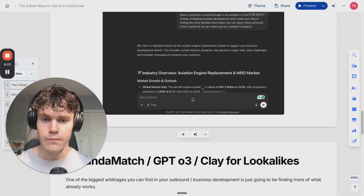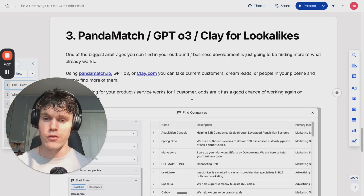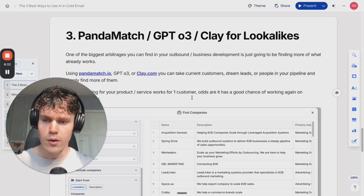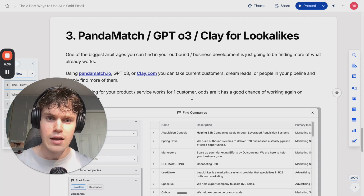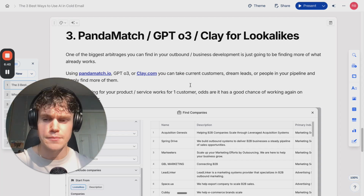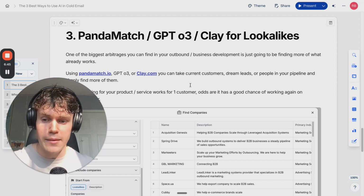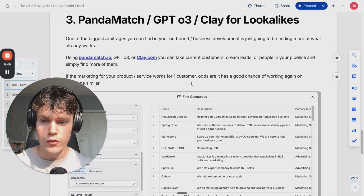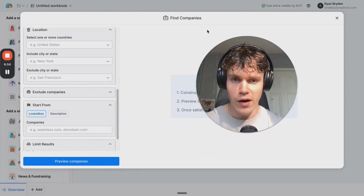The final idea and way that we are using AI right now is going to be in lookalikes. So I know that there is Panda Match. Those guys are killing it over there. Shout out to them. They're great. You can use GPT-03, which is just a different model in chat that does a lot more deep research kind of things. Or you can just use Clay. And I'm going to show the version in Clay because I think it's extremely simple. I'm going to pop inside of Clay right here. I have a find company table.